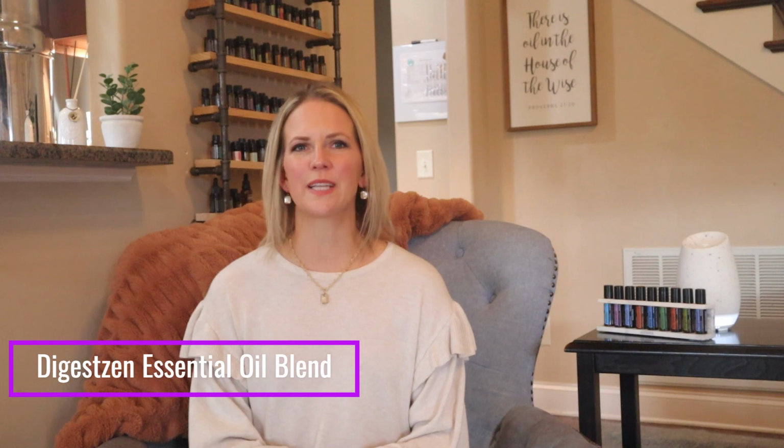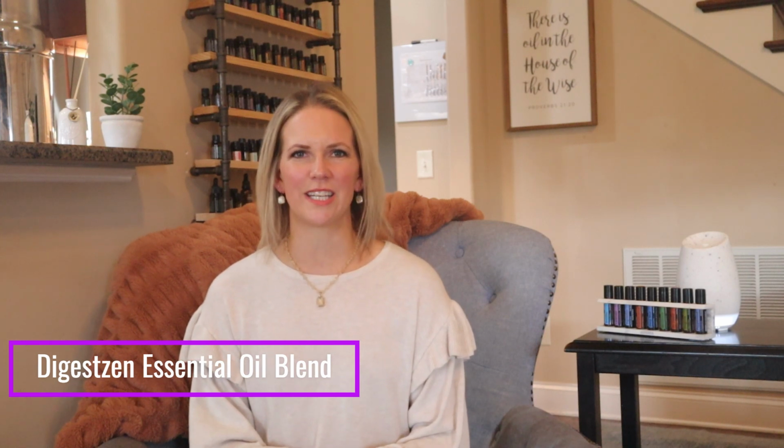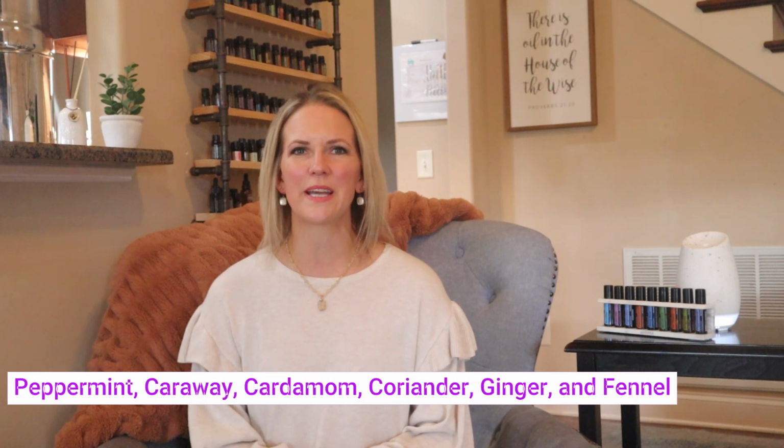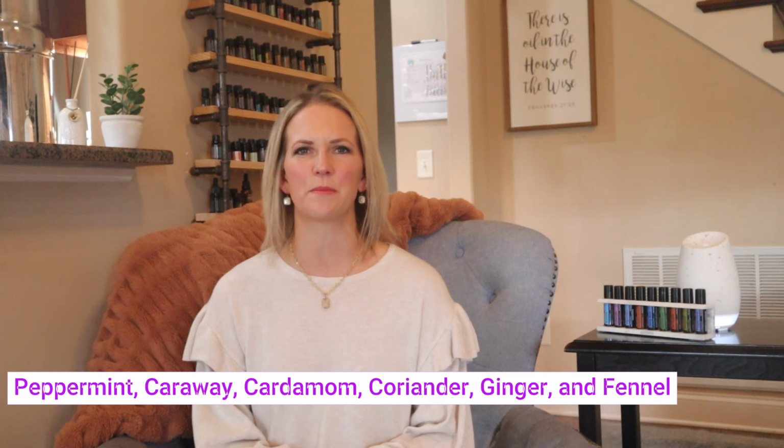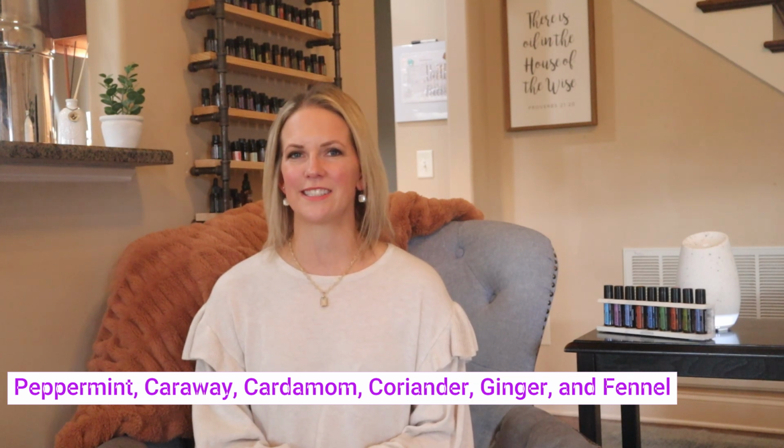Number 3, Digestion essential oil. A showstopper. This oil is a life-changing addition to all your digestion woes. Whether it's for those gassy and bloated feelings or that all too familiar burn from indigestion. Try a drop on the tongue and see how relieved you feel, almost instantly. The blend of peppermint, caraway, cardamom, coriander, ginger, and fennel is a perfect concoction to promote digestion. If the taste is too strong, just put a drop in a glass of water.